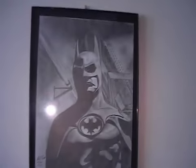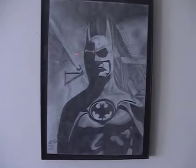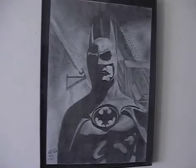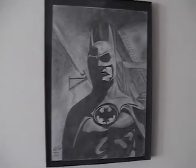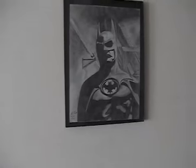The original movie, obviously, Tim Burton, he had a lot of dark Gothic architecture and stuff going on. This picture that I drew, I'll kill the light here for a second. This is one that I drew that was based on a screenshot from the movie. I really like it, and I'm thinking maybe of putting this in the display with it too, somewhere. I don't know, just have all of my Michael Keaton 1989 Batman stuff all in one spot. We'll see how it happens.